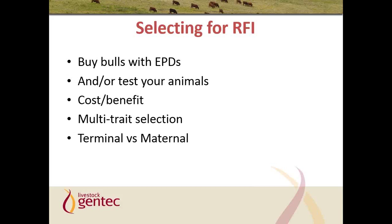Now, some people have got around it by getting together with their neighbor or two or three neighbors and investing in it like that. But everybody will have a different cost benefit seesaw to see where they can invest in feed efficiency testing to see the return they will get. Aside from testing your animals yourself, and it could be as simple as testing your cows, maybe you want to breed off your cows rather than your bulls. But without testing yourself, you can buy bulls that have EPD on some type of feed efficiency measure.